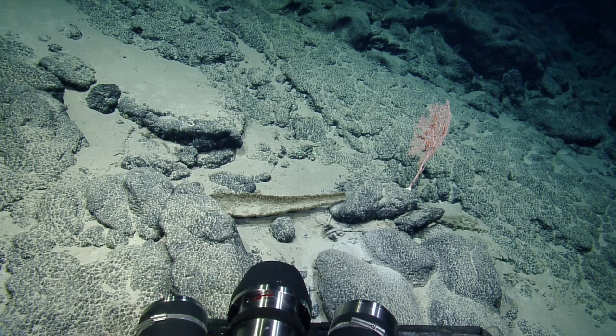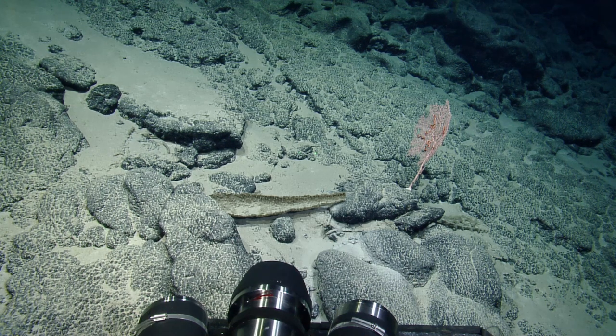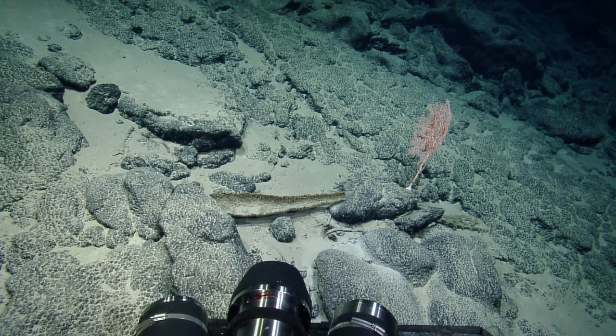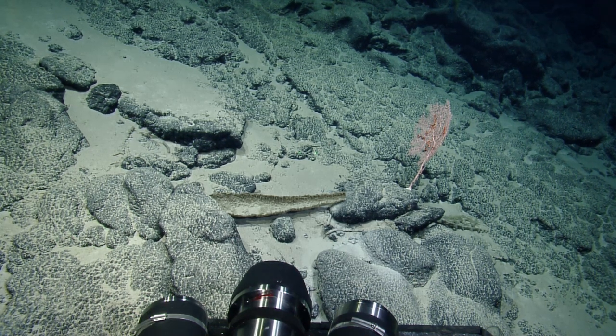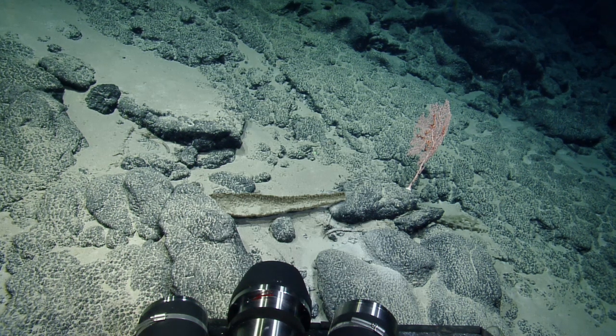Okay, science, anything else here? Nothing else. We're ready to move on. Thank you. Okay, by your leave, ROV. Yeah, I'll keep observing.